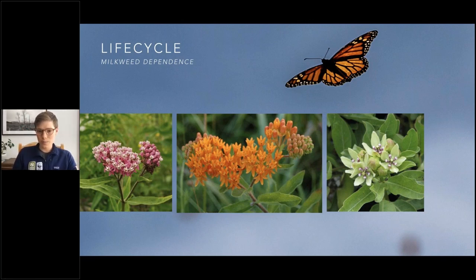Now, what makes milkweed unique is that it's a toxic plant. So most insects cannot feed on this because it creates this latex that contains what's called cardenolides or cardiac glycosides, which are a chemical that shuts down, if you really want to get into the nitty gritty of it, the sodium potassium pump.